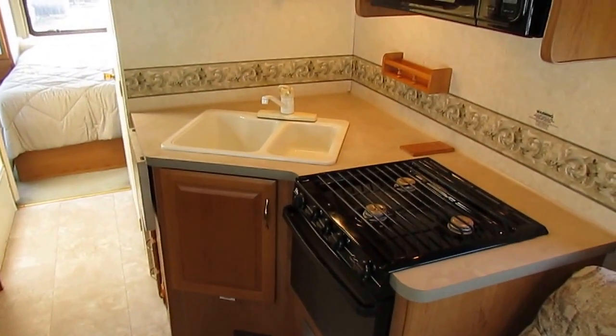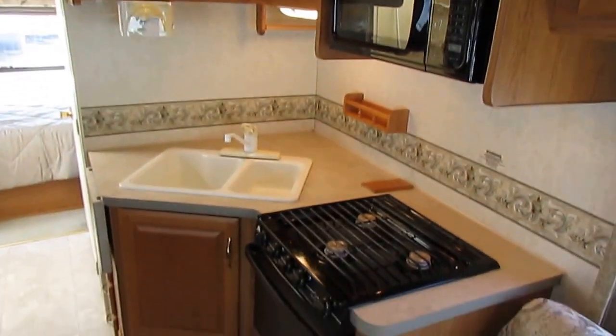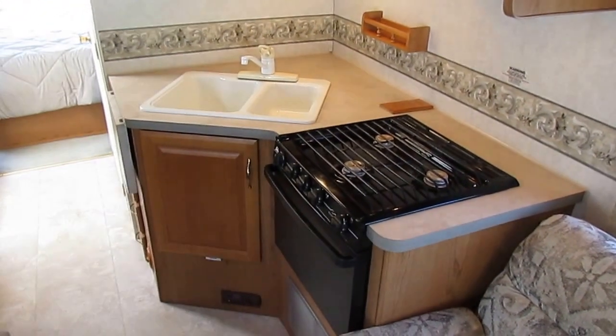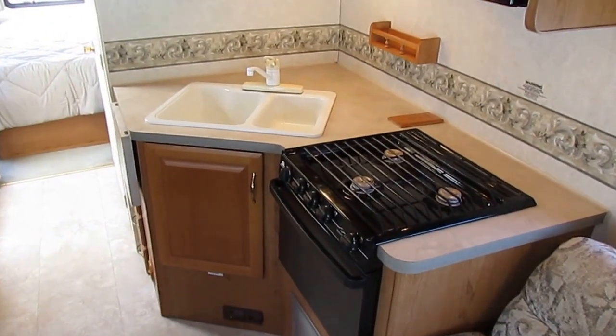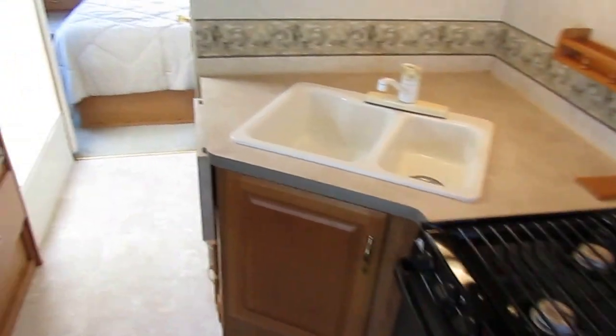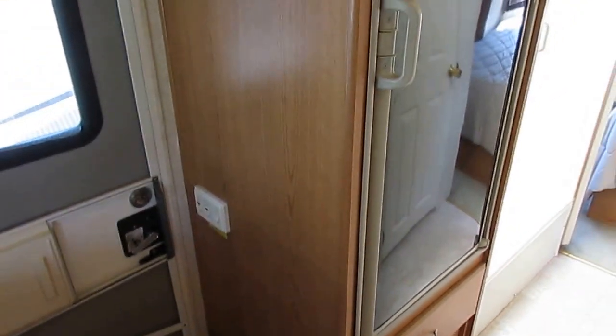Folks, with our prices and our out-the-door prices and the way we do business, there's no way you can lose, folks. This is something you can drive for a year or two. If you decide you want to sell it, you can get your money back out of it, what you paid for it. And that's the way we like it. That's the way we sell our customers. That's why we sell over 500 units a year, folks, because of our prices.